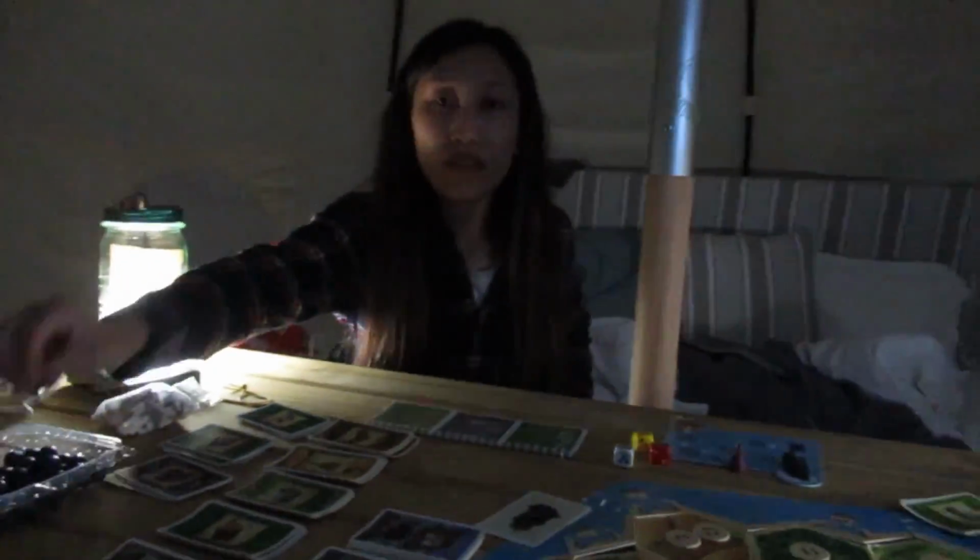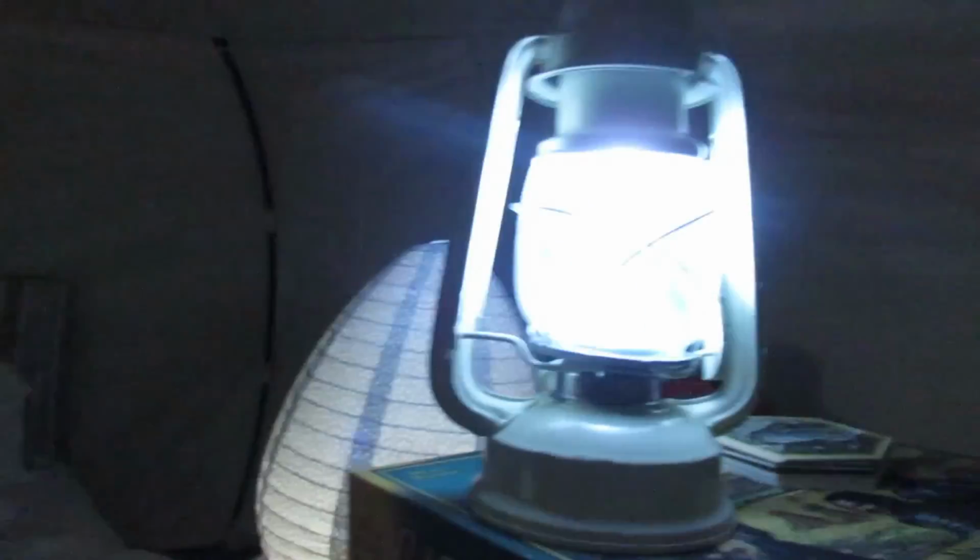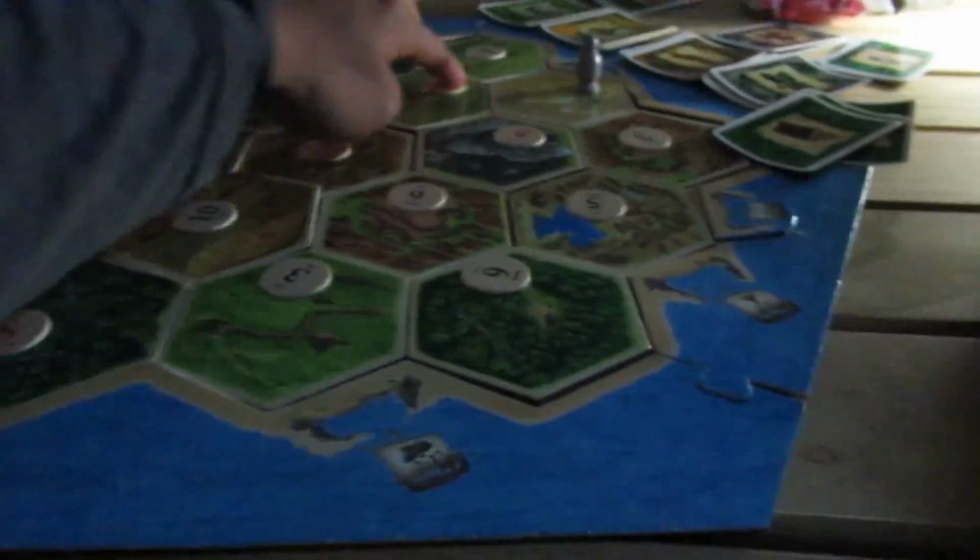Alright, it is now night. Night has befallen us over here at Riverside Glamping. They provide quite a lot of these little indoor lighting options. We will now be playing Settlers in this epic mood lighting.